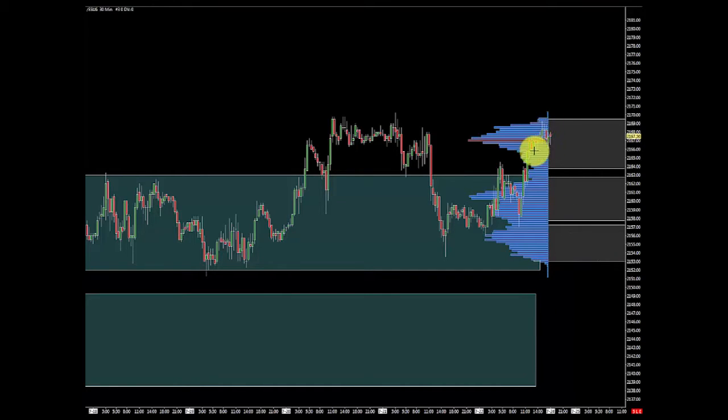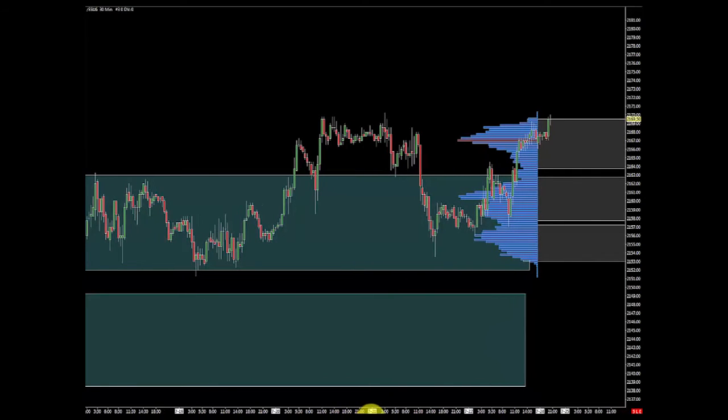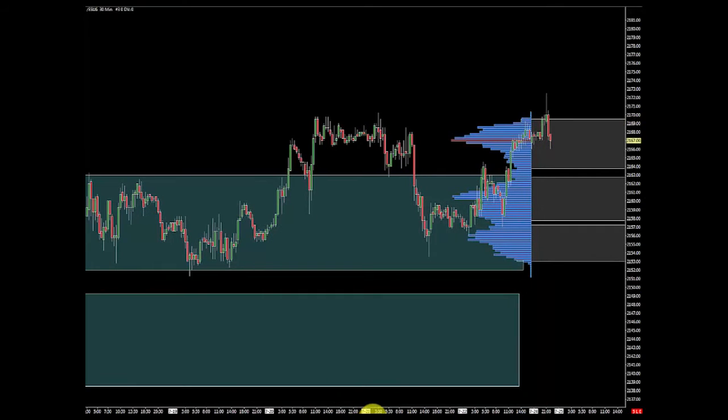So the way I see this is that there are 3 distributions here. Obviously, this one being a very clear one, but still a low volume area right here. We could make the case for this being 2 separate nodes instead of just one. Either way, the structure will work for you. Just the more fine-tuned you go, just like anything else, it's almost like a lower time frame level.